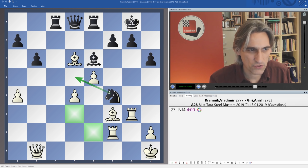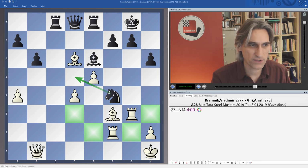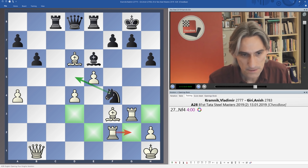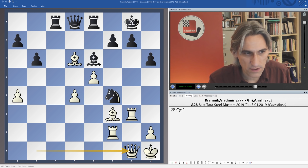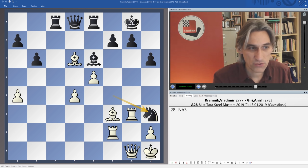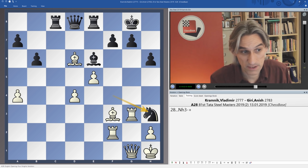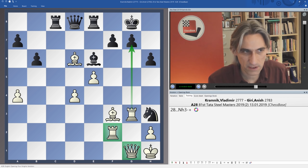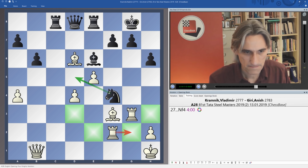But this knight controls some really important squares as well. For example, g2 prevents the rook swinging over to g2. And if queen g1, then knight h3 is a winning move, just picking up an exchange. So forking queen and rook, and it doesn't matter about rook g7, the king would just step to the side.